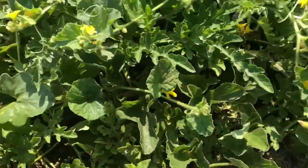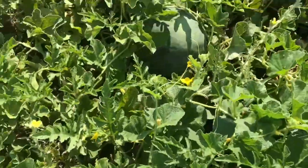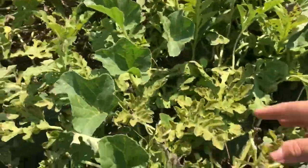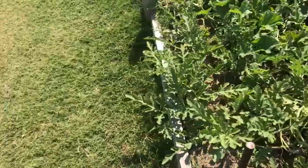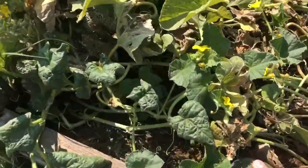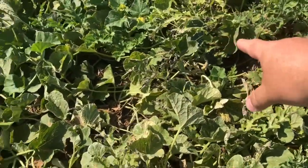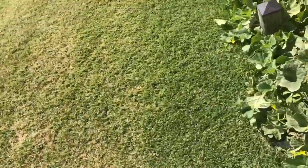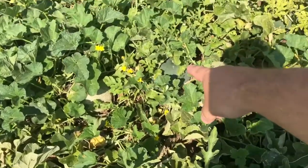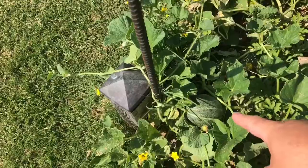Here's a watermelon a little up close. Right in here is another cantaloupe, watermelon. Got 3 watermelons here. Nope, sorry, 4. Got some watermelons growing here. There's a cantaloupe. See a watermelon right down in there. And another watermelon here. Watermelon there. And then a cantaloupe right there. And it looks like another watermelon starting to grow here.